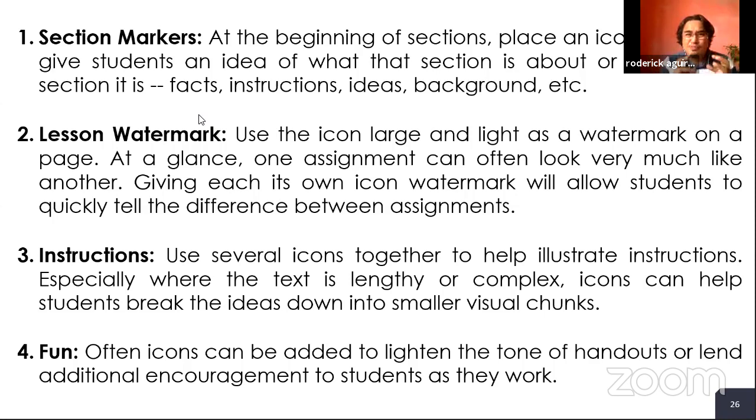Kung wala po masyadong picture at wala po mga icons, it becomes a boring module for our students. If there are no pictures in our presentation, like ito nga, sinadya ko lang po na wala akong picture, ang boring naman nun, wala mga picture. So it gets boring. So that's why this part of the slide, hindi po ako naglagay ng picture para makita nyo ang difference. Parang ang hirap naman basahin, ang daming babasahin.